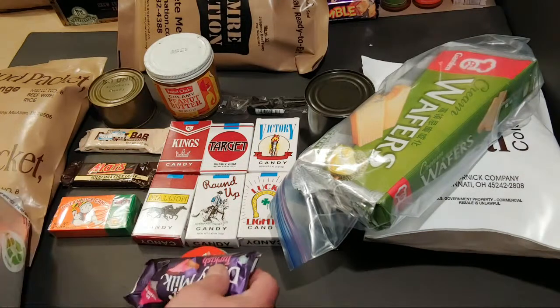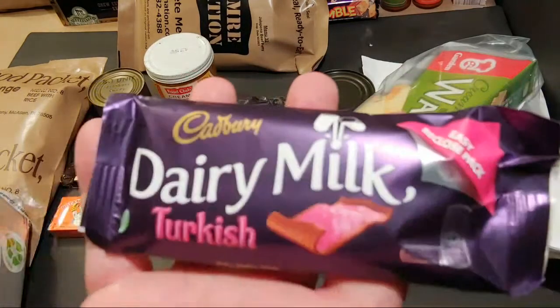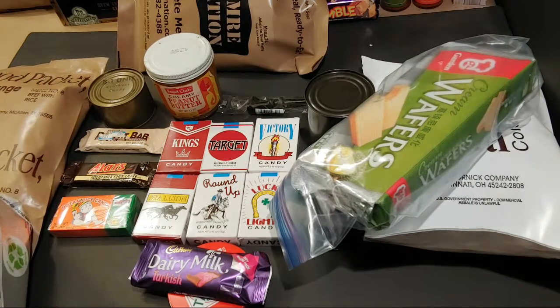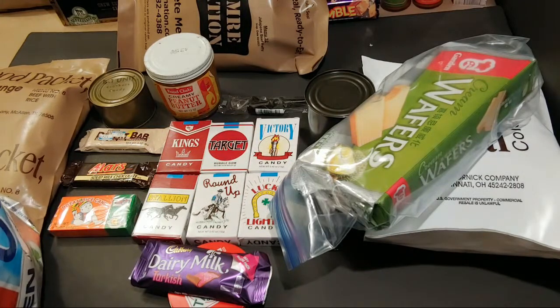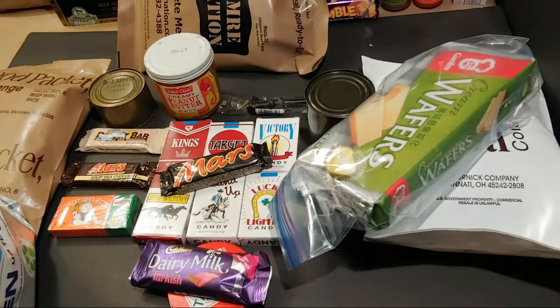Let me see what I can dig out here. There's the Tabasco chocolate, and there's that weird Turkish one. It's like rose water flavored. Got a couple things there from Outdoor Tactical. Oh, nope, yep, here it is. Look. Boom! There it is.